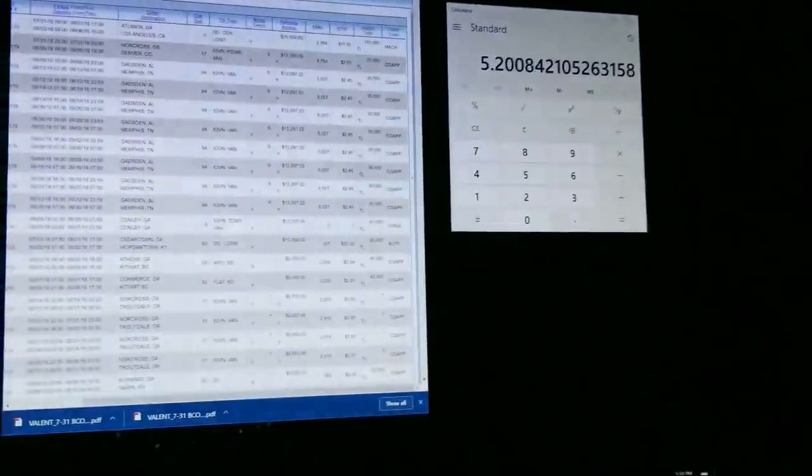Now I can hide it. Okay, here we go. I can get that over. There we go. Sorry, folks, just trying to do this. All right, now here it is.